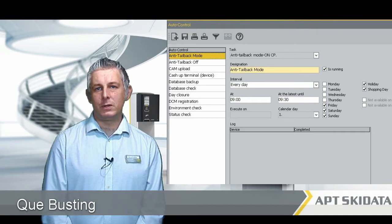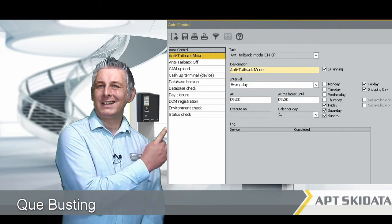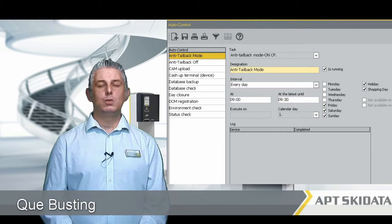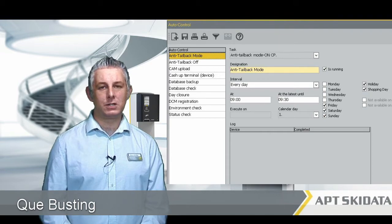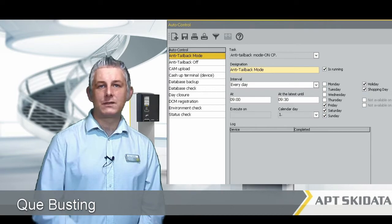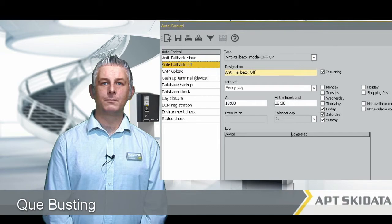A couple of important points to remember when setting up an auto control. The from and to period is when this function will turn on. It will turn on within a time window. This is not the period where that function is activated for, so it won't automatically switch off, so you also have to specify a deactivation auto control.